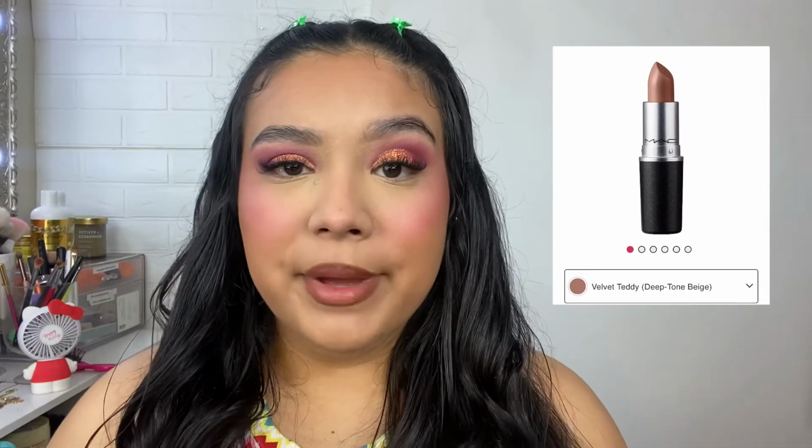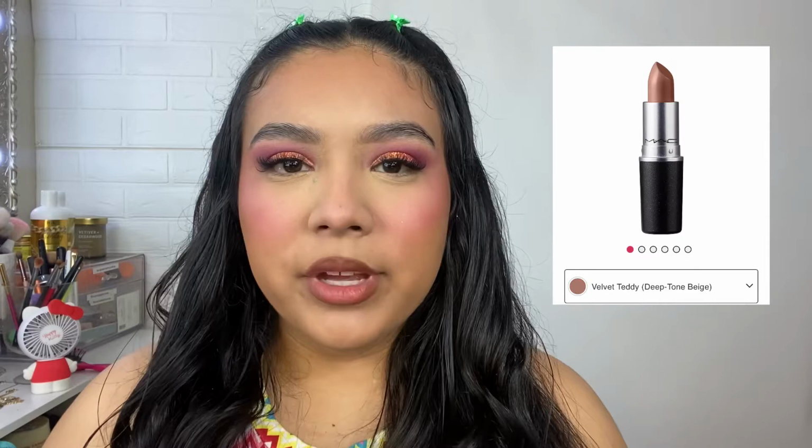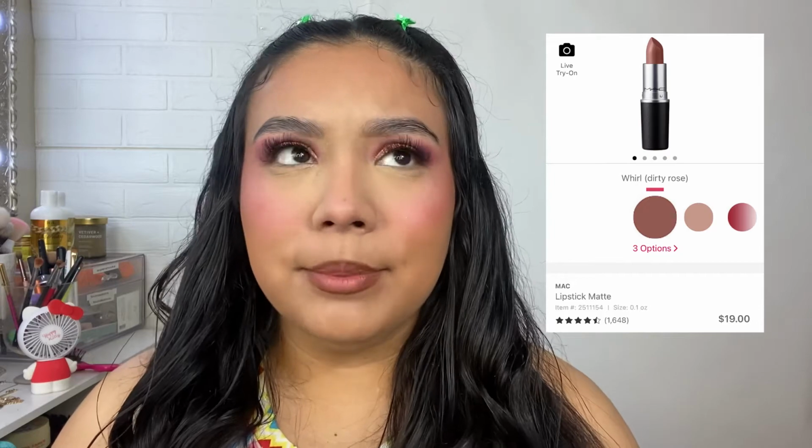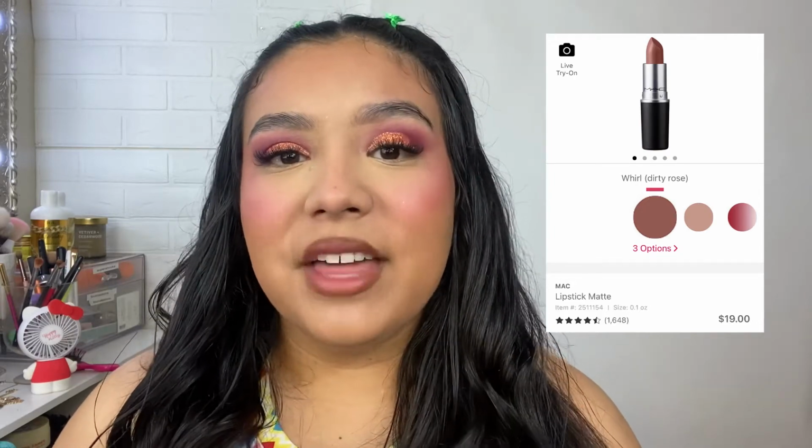I used to use this on all of my clients when they asked for a 90s ombre lip, and this is one of my favorite go-tos. One of my favorite personal shades, and I would wear this every single day when I was in high school, and it is MAC Whirl. I have gone through so many of these MAC Whirls. I never bought a lip liner, but I did continuously buy the matte lipstick.